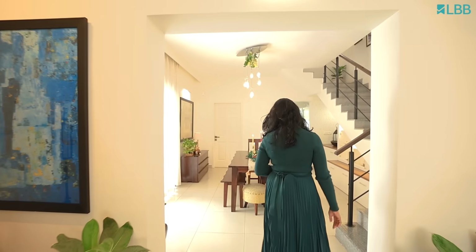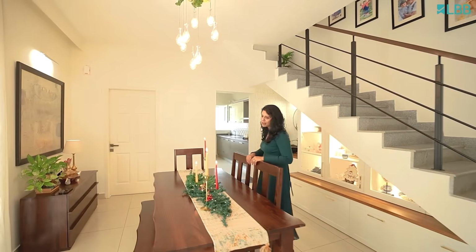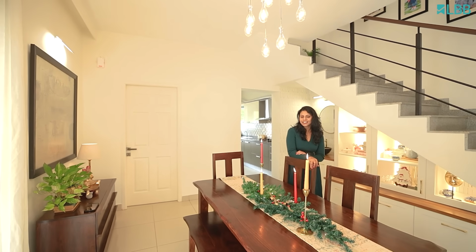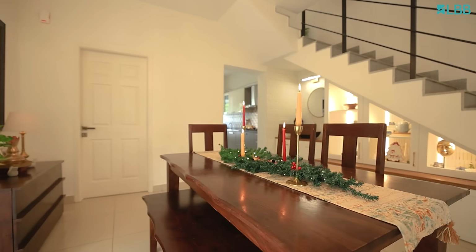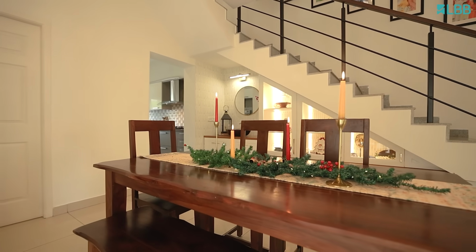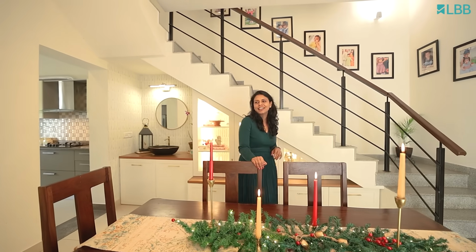Let's move on to the center of our house. Just as any other Indian family, I think the dining table is a space where the family gets together. And this is also the center of our house. So from anywhere you walk in, you can actually see the dining space. We love to host parties with our friends and family.